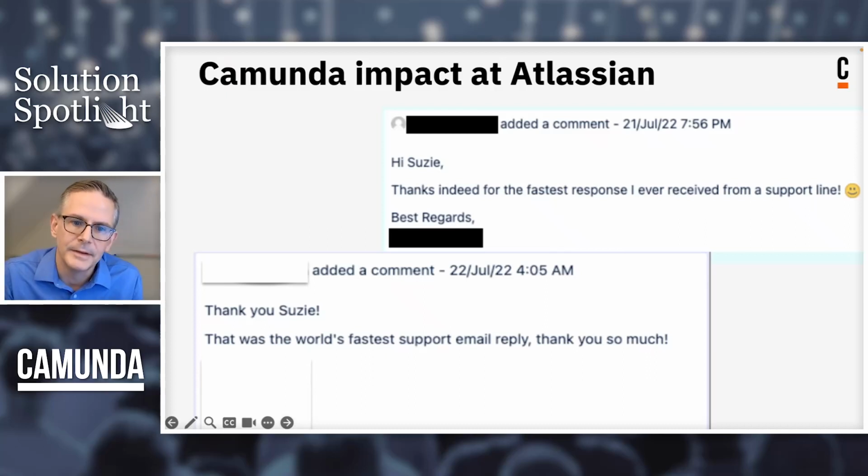So here are some of the responses that Atlassian's bot received from their customers. It's not exactly a Turing test or quantifiable data like the last slide, but I do think it speaks volumes to the quality of service that Atlassian is able to provide by using hyperautomation.